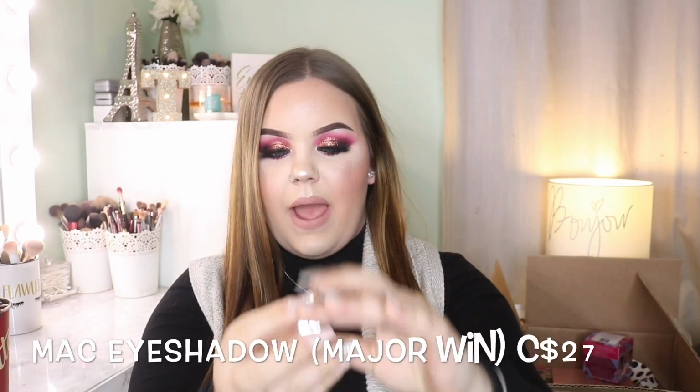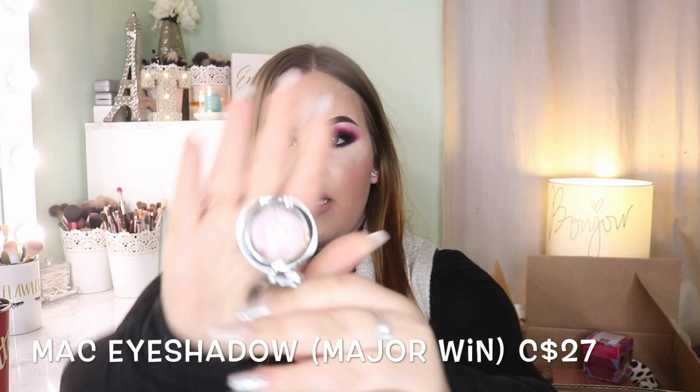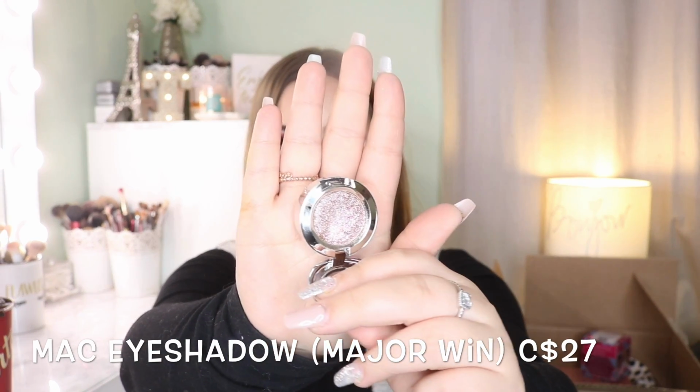I did also purchase one of their eyeshadows, which I don't think is on the Sephora website, but this is the eyeshadow in Major Win. It just has silver packaging, and there is the eyeshadow. It is honestly like the most unique but gorgeous thing I've ever seen. There is just so much going on in this eyeshadow. There's so many different tones. There is glitter. There is just so much.